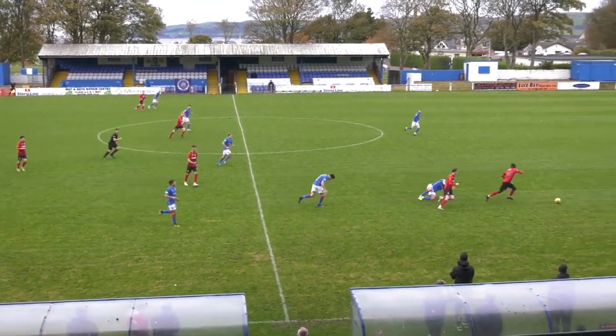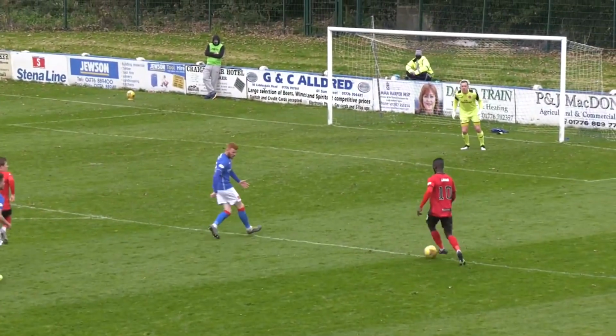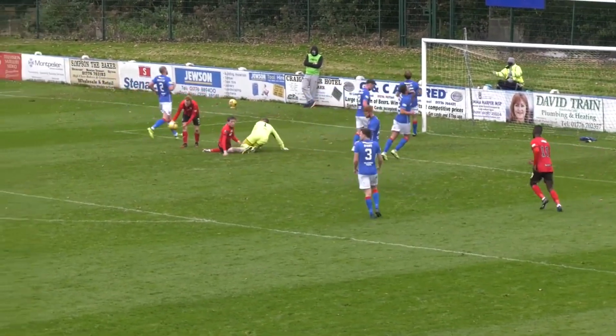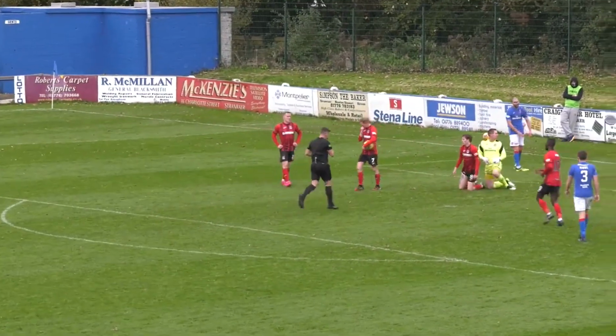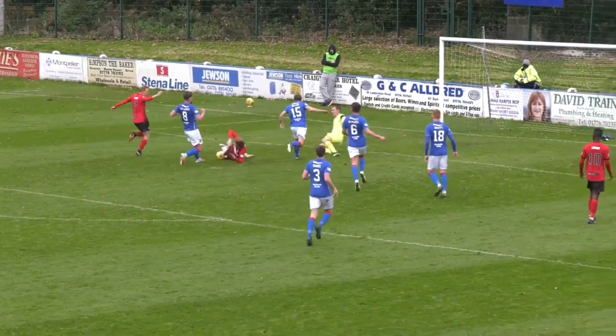Oh, mistake again. Oh, man is caught by Hester. And McManus, two up there again. And he finds Hester, who's got his... Oh, that's a penalty. That's a penalty. And it will be a red card, I would think. Yeah. There's absolutely no doubt about that. Kieran Miller is off.